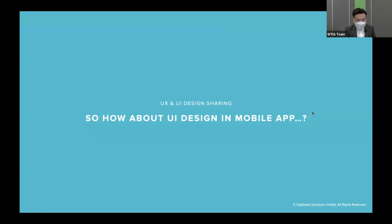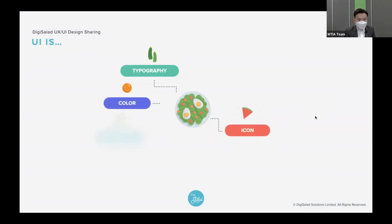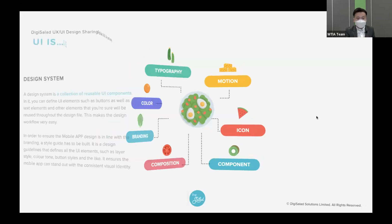So for the next session, I'll talk about the UI, because some designers, maybe business owners, may be confused about what UX and UI design are. For the UI design, this is what we can see on the screen. That's about the typography and even color. And the icon design, we need to tell the user the usage of each icon, and even the branding element and motion graphic animation, the composition, and even the components, such as the drop-down menu, date picker, some elements you may put in the mobile app. The so-called UI design, those elements are what we need to consider when we create a very beautiful page.